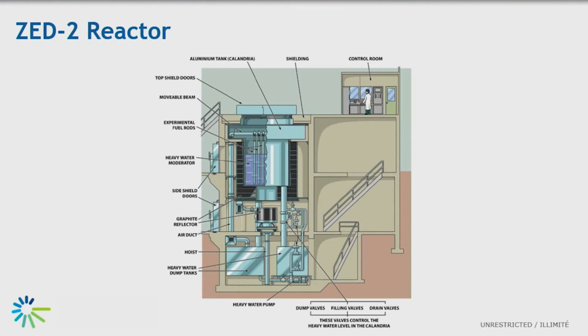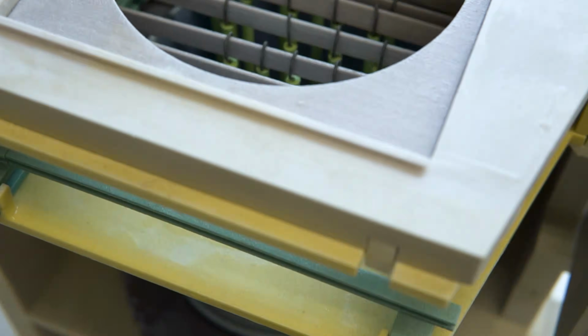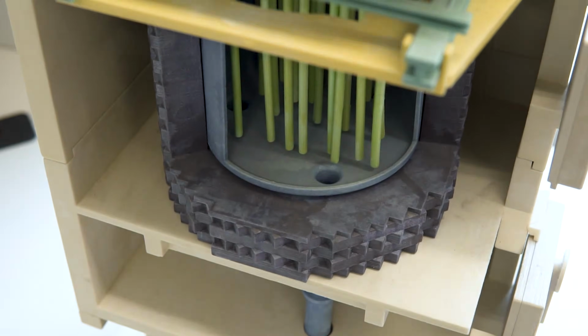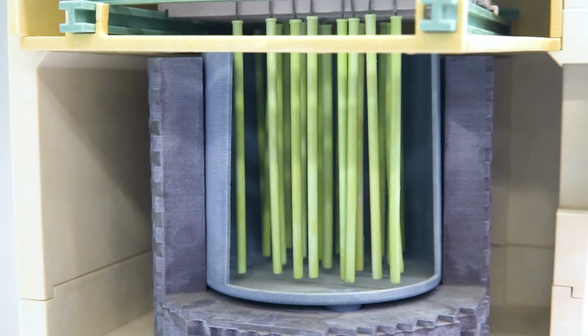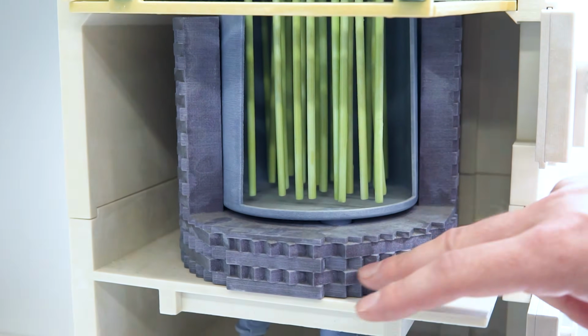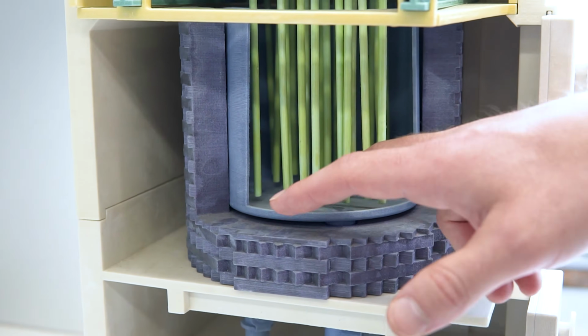This reactor was used to confirm reactor physics designs of all of Canada's power reactors, which includes the next generation designs, which haven't even been commercialized yet. Fun fact, the Z2 reactor core has been rearranged over 2,500 times, which is a testament to its flexibility.